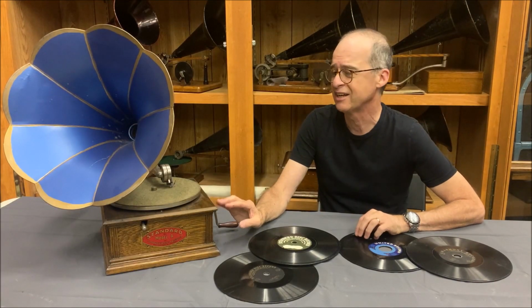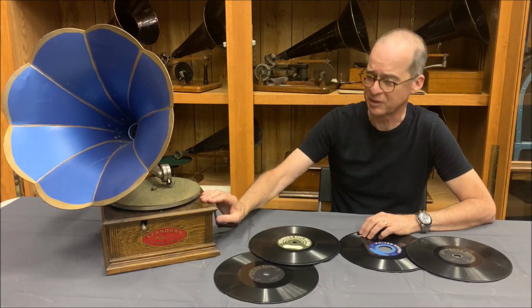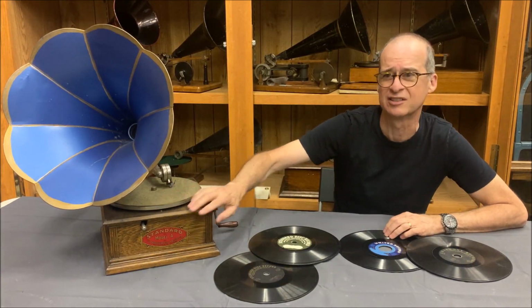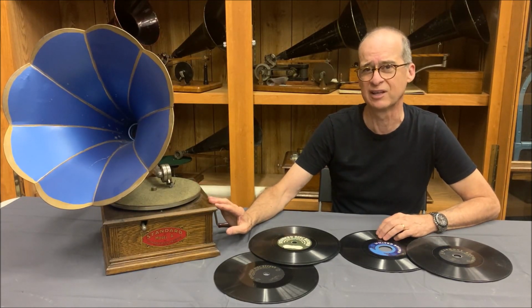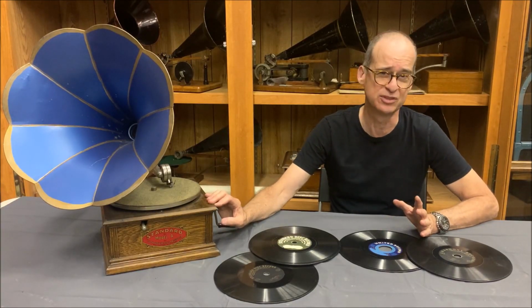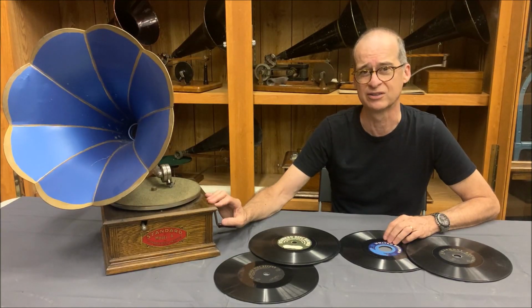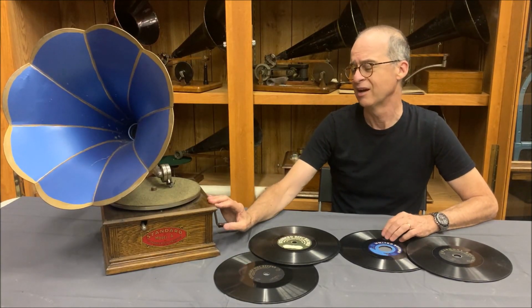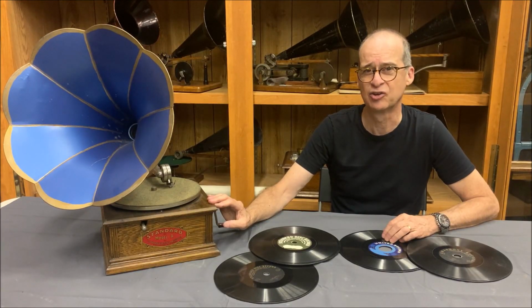This pretty machine is a standard talking machine phonograph, and you may have seen some like this. They're really nice. They have a nice decal. They're a little bit on the plain side, but they were meant to be fairly inexpensive. The standard talking machine company was actually, I would say, more like a record company, because what they wanted to sell were their records. And this company lasted from 1901 to 1918, so they had a good run.